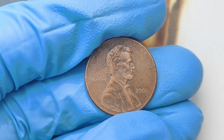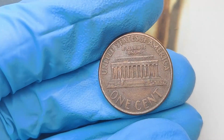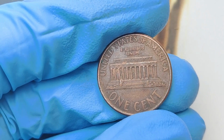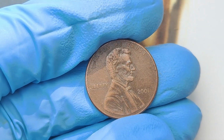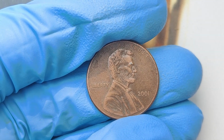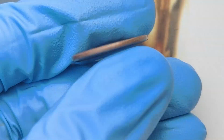The 2001 no mint mark Lincoln penny may look like any ordinary penny at first glance, but don't let its appearance fool you. This coin was minted without a crucial identifying mark, a subtle error that has turned it into a collector's dream. No mint mark means it was produced in Philadelphia, and while this alone isn't unusual, the sheer rarity of this specific error in 2001 is what's driving up its value.